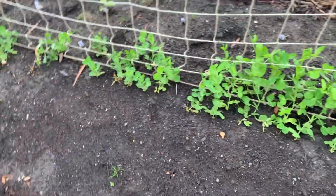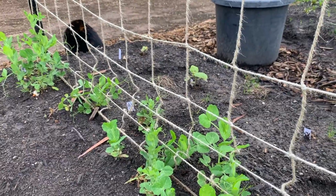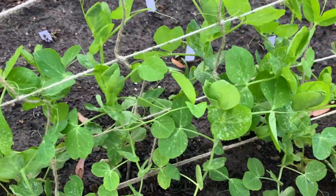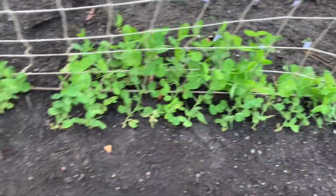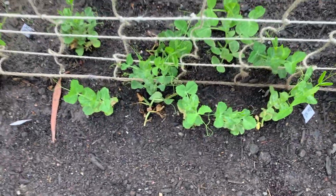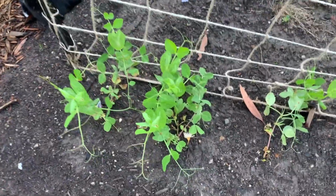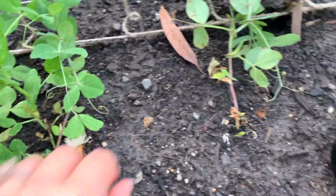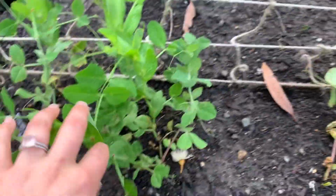And then peas. So these down this end are snow peas. These ones, all the peas were really affected by those mites. So they weren't really growing, and then now they are. So these ones are all snow peas. This is green feast pea, which is a shelling pea. And this is Frank's pea, which I really like, but it's suffering. That one's alright. It's just a bit windy.